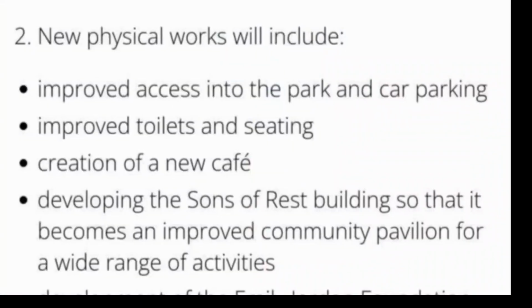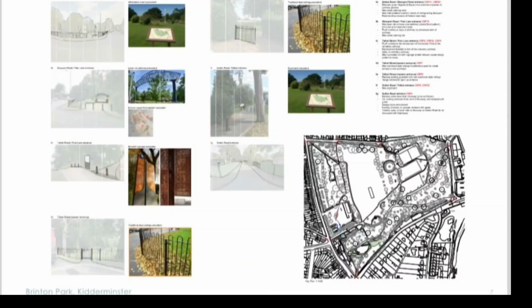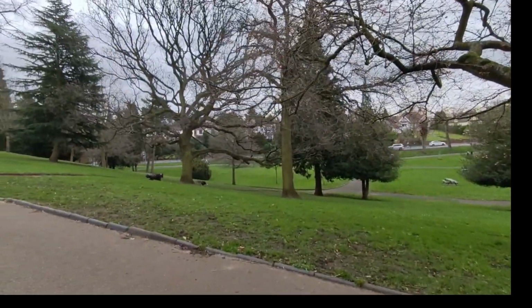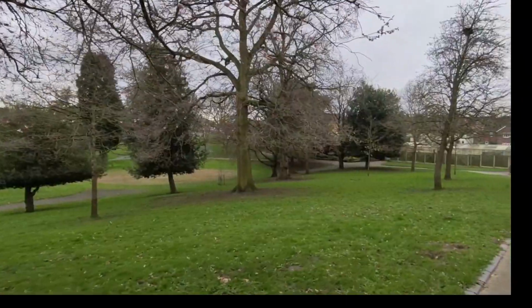The proposals also had the provision for new toilet facilities for the park, with wonderful drawings depicting these. But alas, 4 years after the funding was received, there seems to be no new toilets in sight.